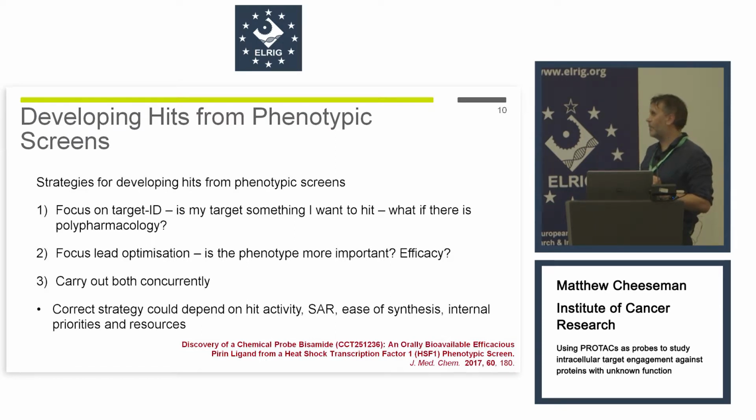Now, because we were thinking, maybe naively at the time, that multiple post-translational modifications were leading to the control of HSF1, we were expecting polypharmacology would be needed in order to inhibit multiple proteins to regulate HSF1. If you get polypharmacology, does that make your life much more difficult with target ID? You could focus entirely just on lead optimization and say, well, my drug works like a treat. It has the phenotype that I'm interested in. Why don't I just continue on where I'm going? Or you can carry out both of these two ideas concurrently. Now, the way you want to go about that will be up to the different details of your particular organization. What we did was carry out both approaches simultaneously.